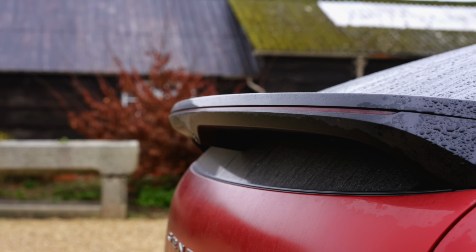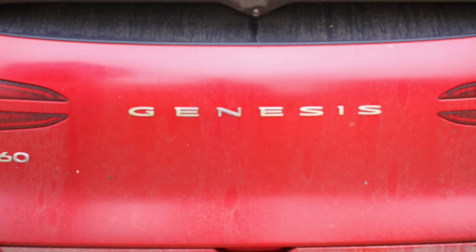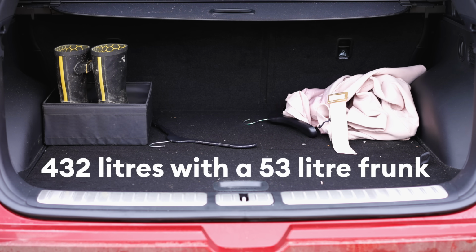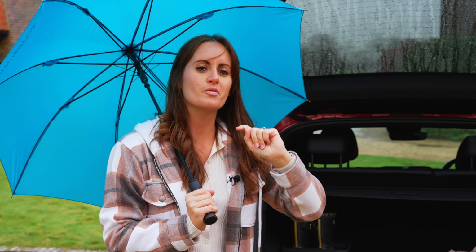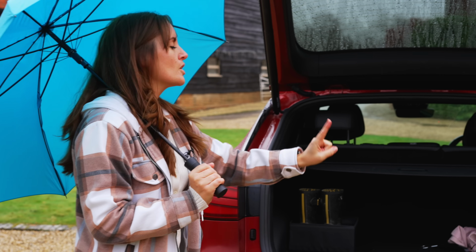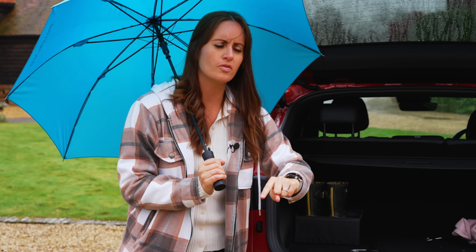Should we have a look in the boot while we're here? All right then, okay. In the boot, got a lot of my stuff, which I probably should have cleaned the car before we filmed with it, but this is, you know, I'm living with this car. This is my car at the moment, so this is how I live my life. So yes, there are coat hangers and a coat and my wellies in there. The reason my wellies are in there is because there's no space underneath the boot floor for your wellies.